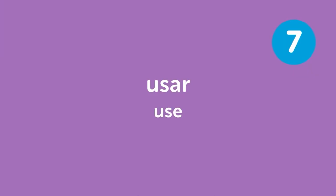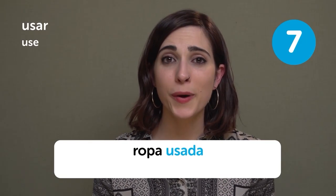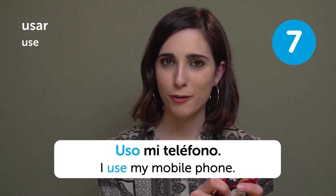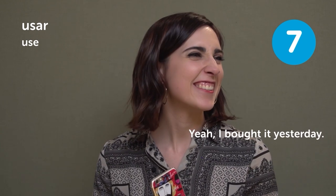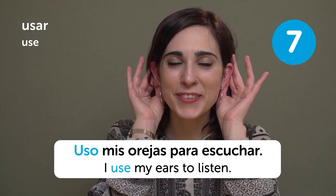Usar, use. The next one is usar, which means use. Ropa usada, used clothes. Uso mi teléfono. I use my mobile phone. Yeah, I bought it yesterday. I use my ears to listen. Uso mis orejas para escuchar.